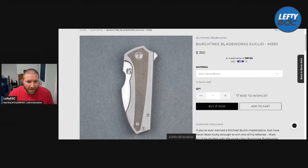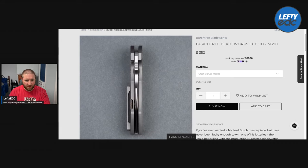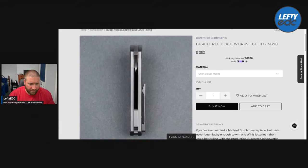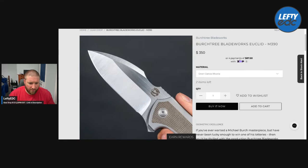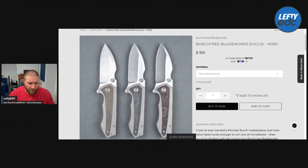What was that thing called? I had one. Birch Tree Blade Works. Let me just see. This one's called the Euclid, but it was called something else. Come on, gotta come up. Michael Birch. Seriously, I'm struggling right now. The only ones in stock at Knife Center are the Euclid. Just trying to find this thing. Dude, I had one. How do I not remember the name?